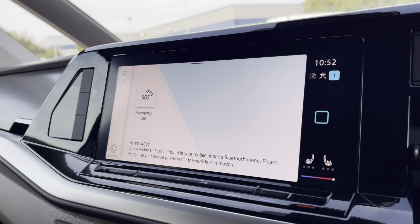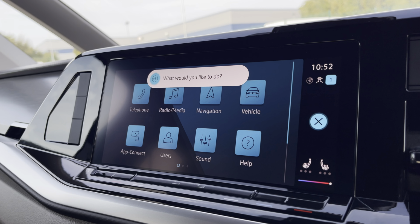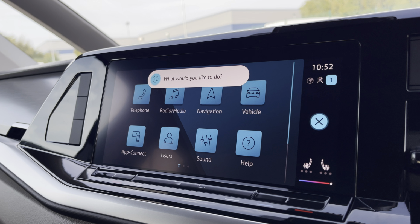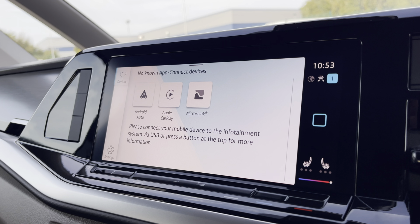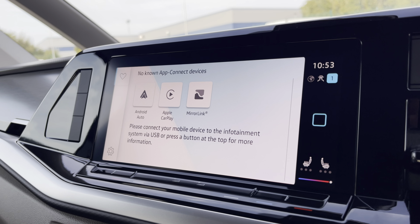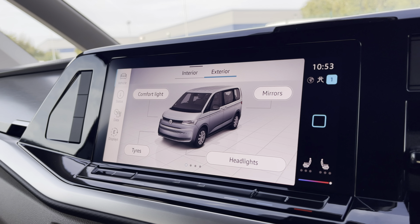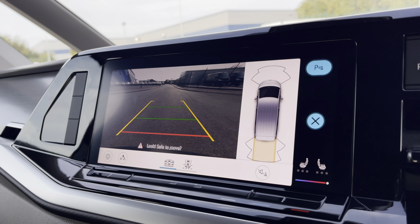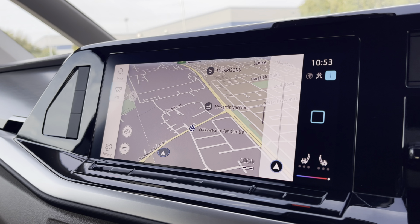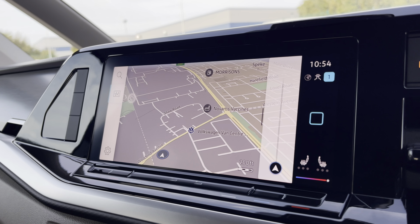You are also able to connect your phone via Bluetooth to make hands-free calls, and you have voice activation to easily select apps. You also have App Connect, allowing you to connect your phone via Android Auto or Apple CarPlay to mirror applications such as Spotify, Apple Music and plenty of other road safe apps. You are also able to view your interior and exterior vehicle status, as well as your driving data, as well as your front and rear parking sensors and rear view reversing camera. You also have the extremely easy to use navigation system, making those exciting new adventures easier to reach.